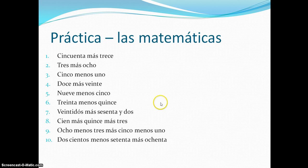Okay, 10 to do. Where it says más, it's plus, menos, minus. Have a go, pause it, and then we'll go over the answers. Right, now I hope my maths is fine with this.